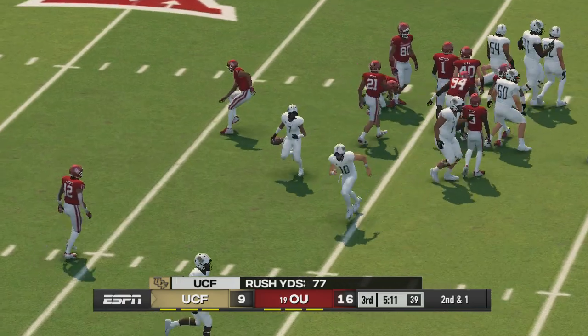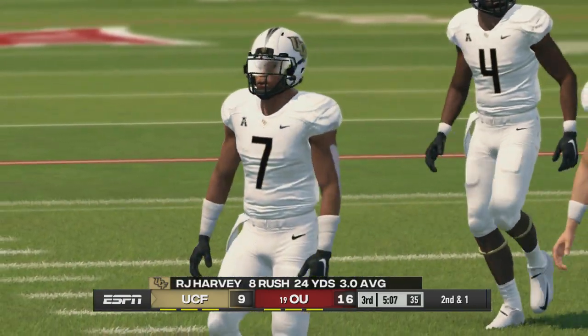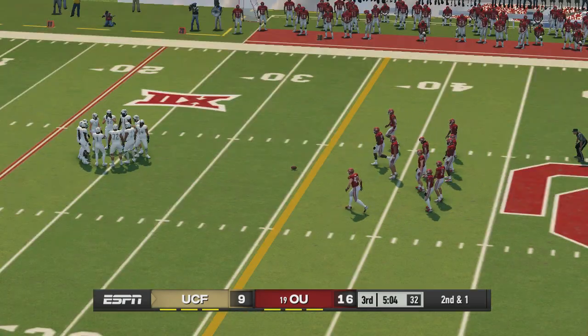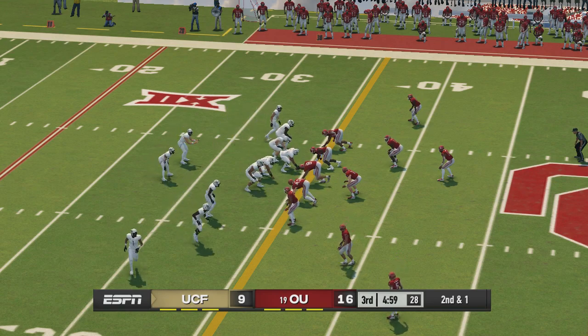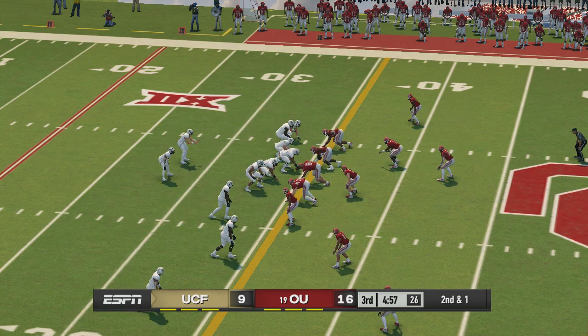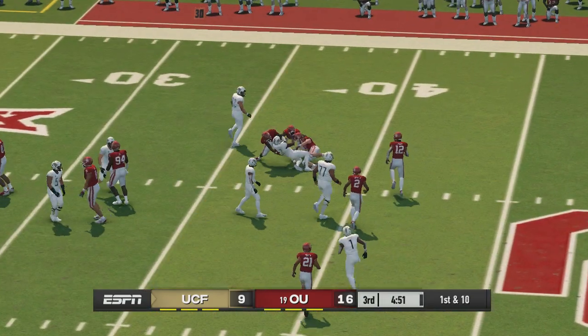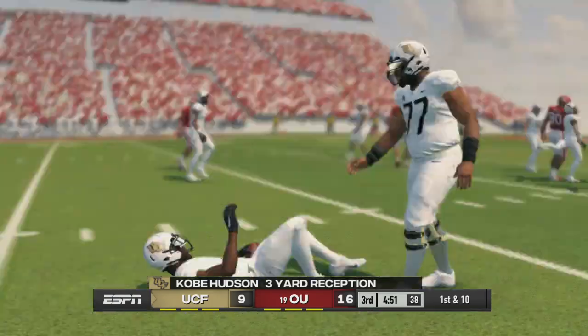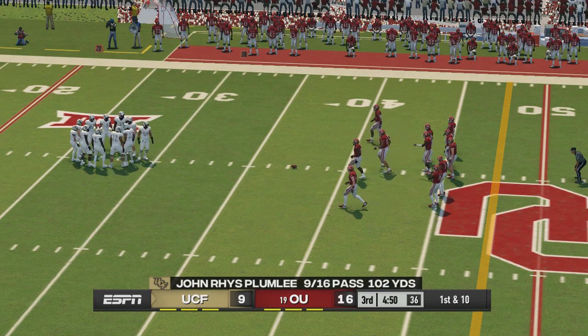Tackle at the 34. That brings up second and one. It's second down now. They're just a few feet away from that first down marker. Down around the 37-yard line. That's good for a gain of 3 yards. First down.